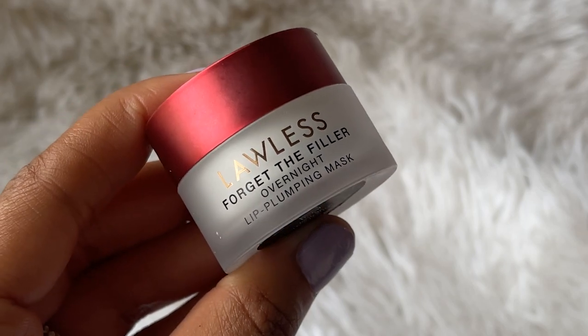Now, another lip product that I'm actually shocked to even be mentioning in today's video is the Lawless Forget the Filler Overnight Lip Plumping Mask? Yes, lip plumping mask. So I bought this one because I had a gift card to Sephora, and I was influenced on this one. I think it was Jessica Braun that was mentioning this in one of her videos, and I thought, all right, let me try this.